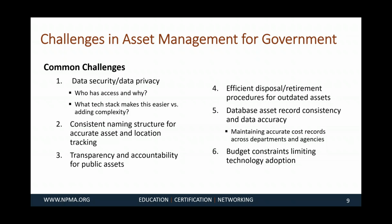Do we have a consistent naming structure for all of our assets? Do we know where all of our assets are? This is another thing that can create confusion across the board. Making sure that you have a clear roadmap for this asset tracking and inventory system.